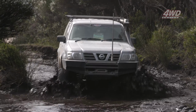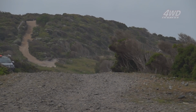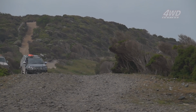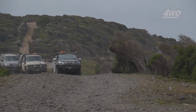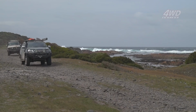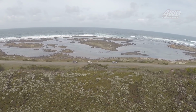Oh, it just looks sloppy in there. Hey, Shauno, you've not done this track before, have you? No, mate, I've done the Climbys now and also Sandy Cape, but never this one. I think this will be a really nice little feather in your cap. It's one of those tracks, there's some really tough bits in this. I don't think all of us will make it through unscathed, but the whole thing's just got views like this on the left-hand side. It's just stunning. Yeah, wow, mate, sign me up.